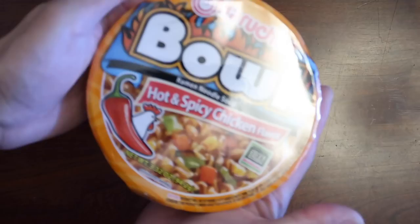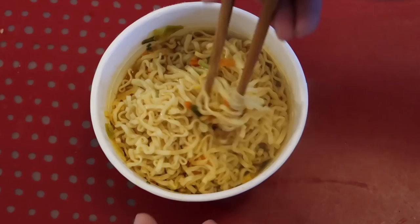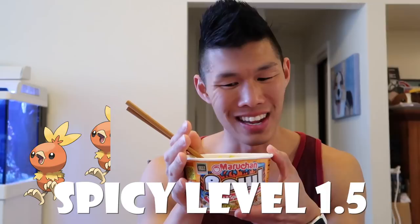Final one from the US, hot and spicy chicken flavor. This one looks more like American ramen to me. I mean, it tastes like regular Maruchan chicken ramen. The noodles are just meh, not very spicy at all. For spiciness, I would probably give this a 1.5. It's a little bit spicier than just adding pepper to your ramen. So far, all of the cup ramen, not that spicy.